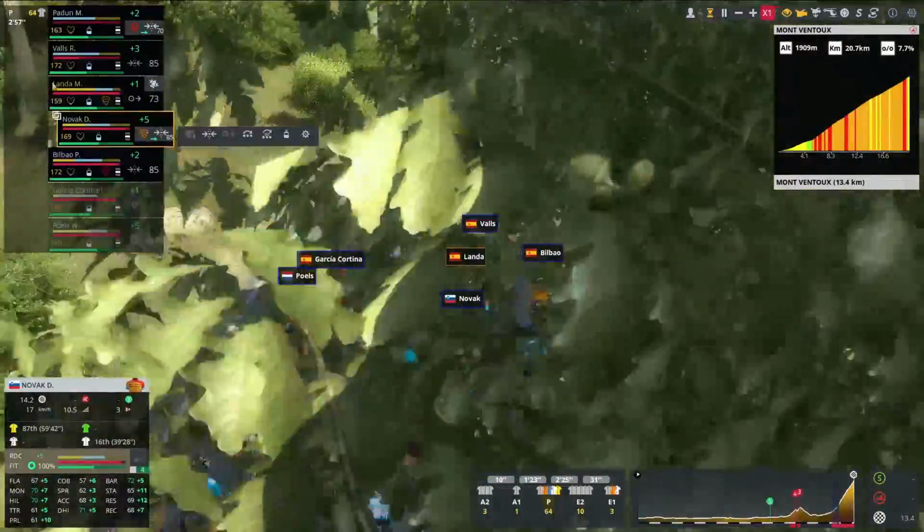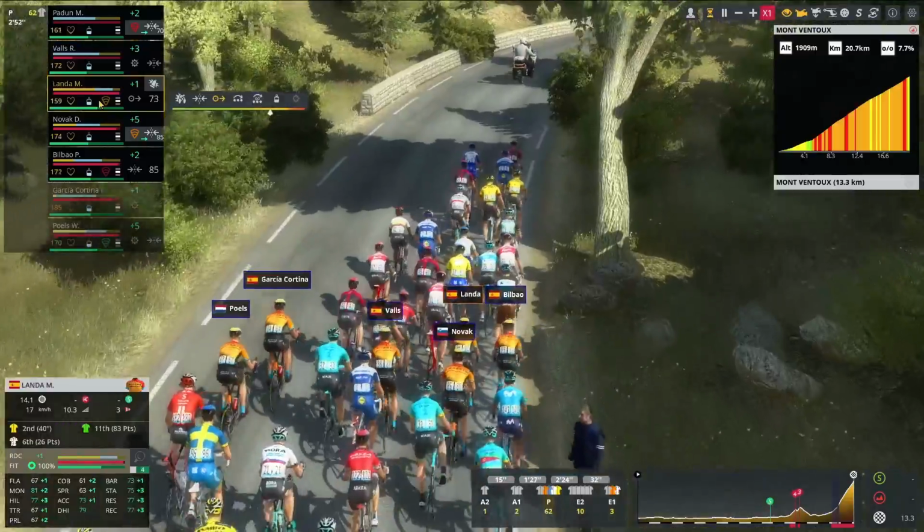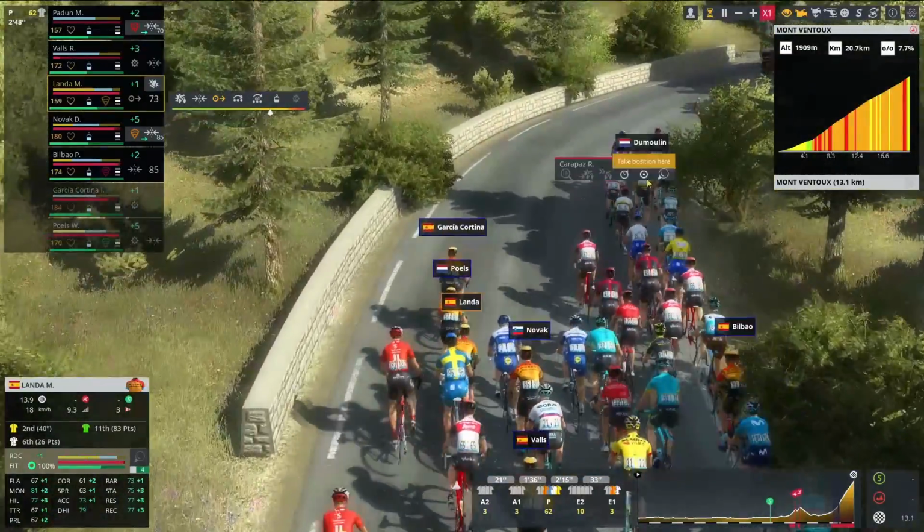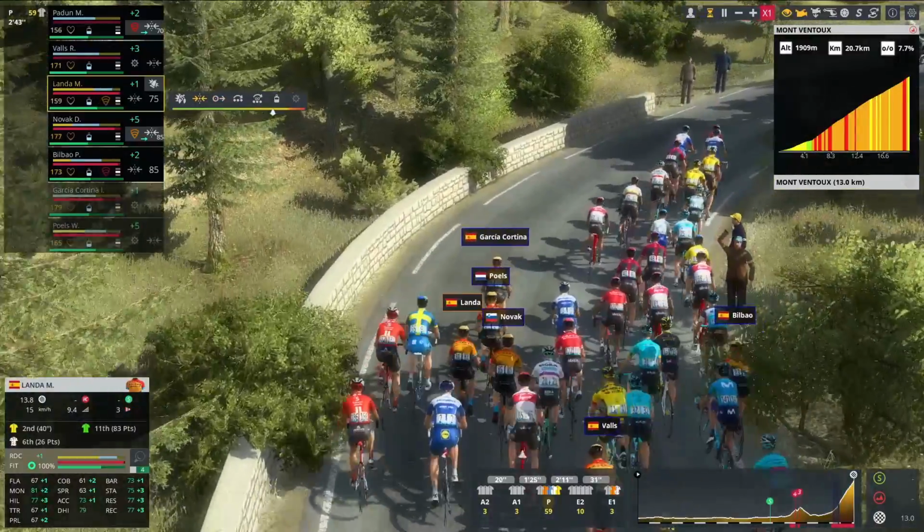We need to use Domen Novak to protect us now. Rafael Vowles has done a very good job. He is now done though. Let's try and come to the left hand side because I do want to try and come towards where Carapaz and Dumoulin are in this group.